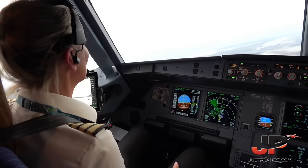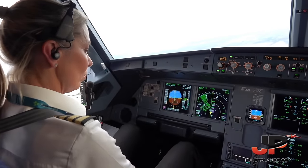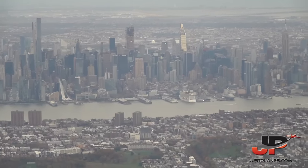Shamrock 10 Mike, Newark Tower, 126.08. Runway 22 left, cleared to land. Cleared to land, 22 left, Shamrock 10 Mike. Cleared to land. When did he say he wanted the 172?